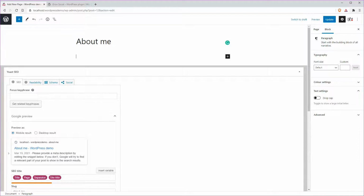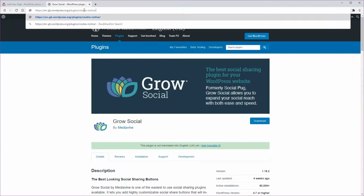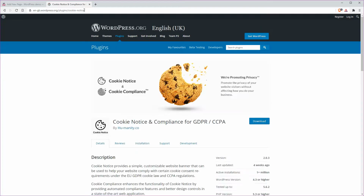Now the plugin that I recommend for that is this plugin here. It's called Cookie Notice and Compliance for GDPR and CCPA, and it is a free plugin, and it does now have a premium upgrade which gives you more functionality to help you be more compliant for GDPR and CCPA. So we can install that now by going to, if I just grab that so I can search for that.